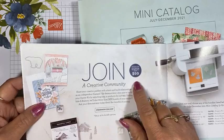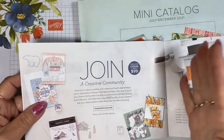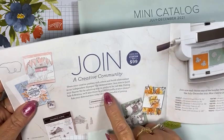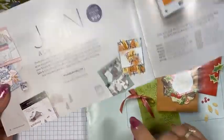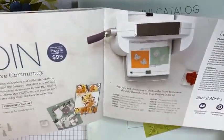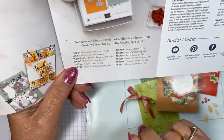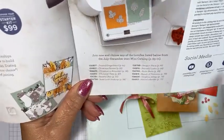So this talks about joining. Again, I mentioned this in the beginning. If you join up and want to become a demonstrator, even if you just want to do it for the discount for yourself, for $99, you can choose $125 of products of your choice. Plus, you get a free bundle of your choice. I wasn't sure if it had to be just out of this, but it doesn't state that. Oh wait a minute, see page 19 for bundle options. So there is just a select set of bundles, and it does look like they are from the mini catalog. So one of the bundles of your choice from this group.